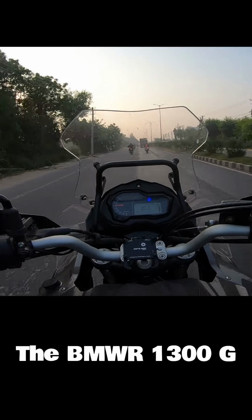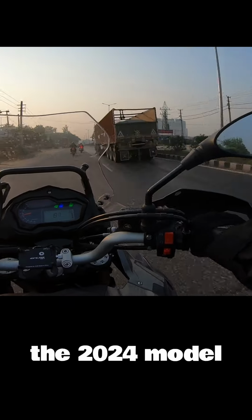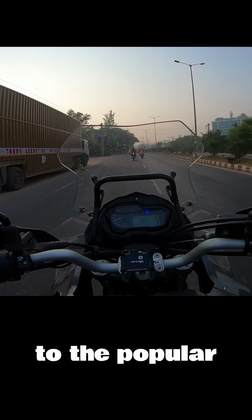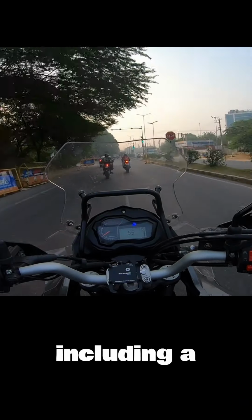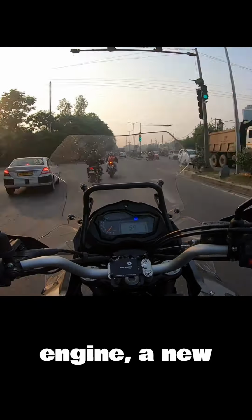The BMW R1300GS is an adventure touring motorcycle that was announced for the 2024 model year. It is the successor to the popular R1250GS and features a number of upgrades, including a more powerful engine, a new frame, and a revised suspension.